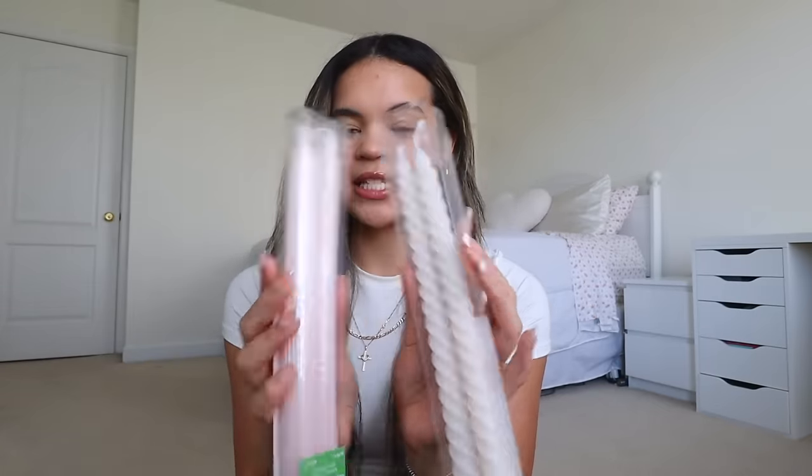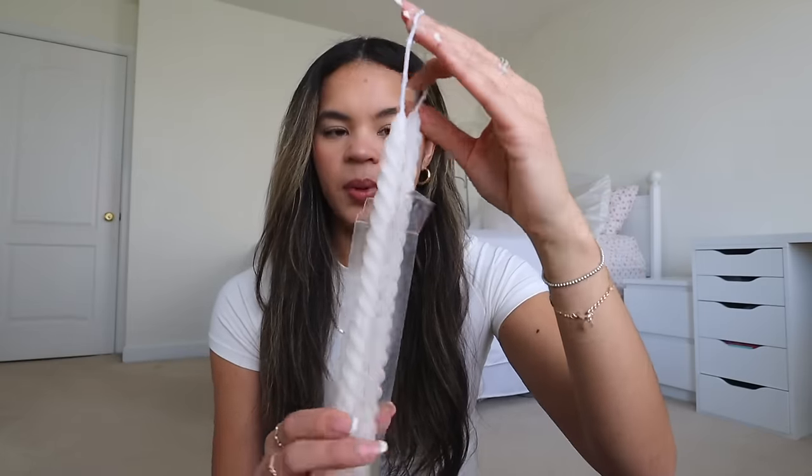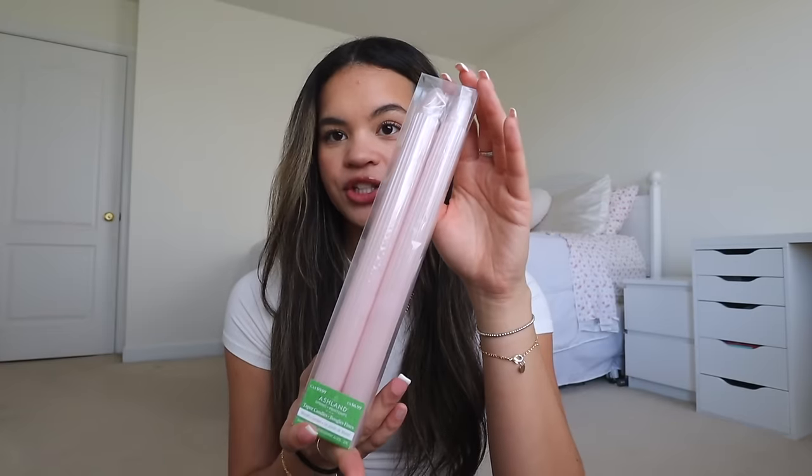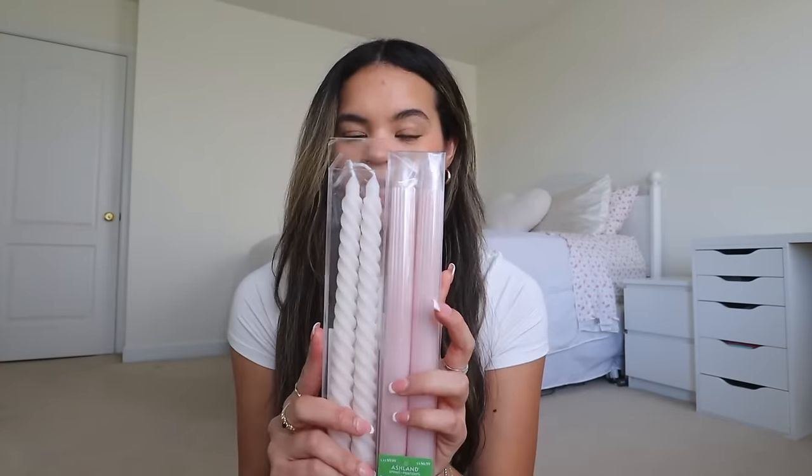These next things are actually from Michael's. I found these candlesticks. I think they're so pretty. I have to cut them apart, but these are little white spirally ones. And then these ones are just pink and straight. And I just thought these looked so good together. I thought they were so cute.